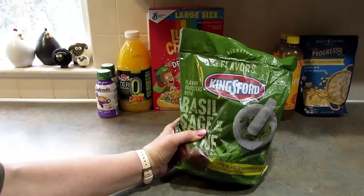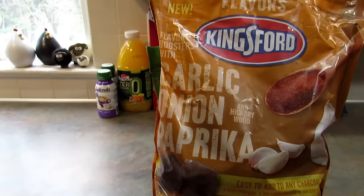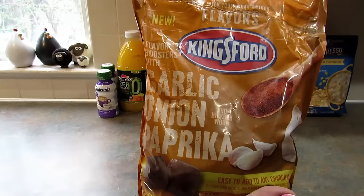Let me clean this up first. And then this one I'm really excited about. It's the garlic, onion, and paprika. The other one, I think, was more like, oh, I can't remember. Like chili flavors, like cumin.